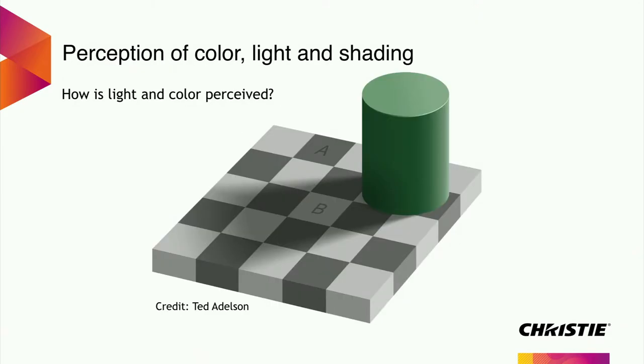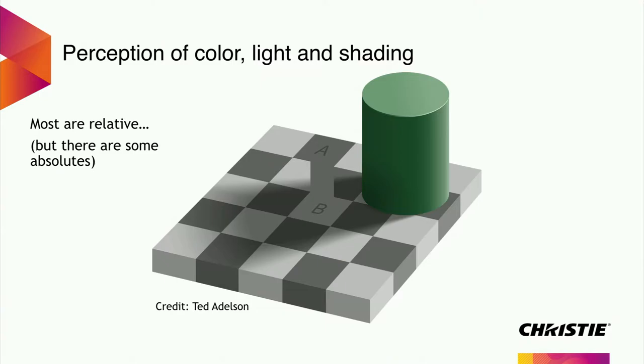And of course, many people may have seen this. This is one of those optical illusion puzzles, but if you look at A and B, your brain says, no, A is darker than B, but when you actually connect the dots, they're actually the same color. It's just one of those things that tricks our brain into seeing things.